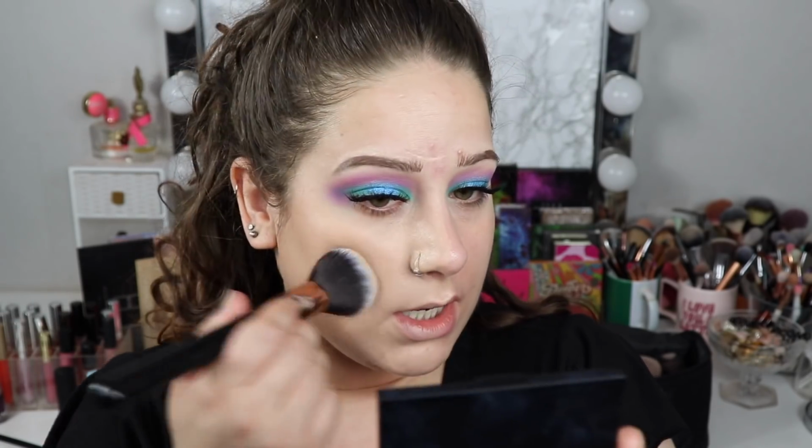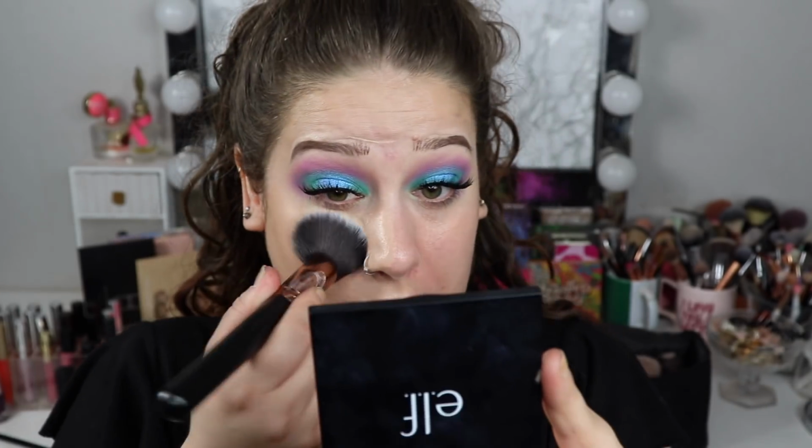Dang, I'm already done blending it out on my cheek, and I actually don't have any streaks or anything. Do you see that? Wow, I'm actually really impressed by this brush. Good job, Vilma. This foundation has a medium coverage, but I would say that you can build it up to full.